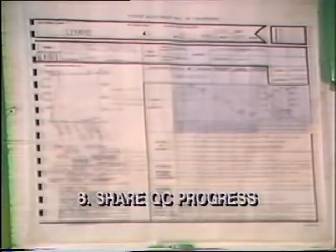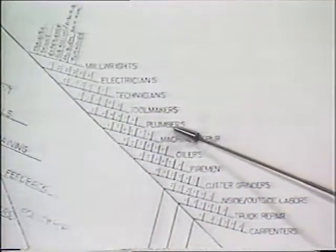And 8. Report progress by sharing your QC story with others. After progress is made, share the results in a standardized form so that more employees can benefit from other people's positive QC experiences. The bottom line is that everybody can be a problem solver.